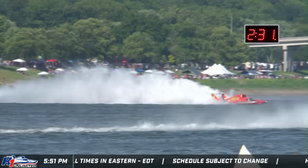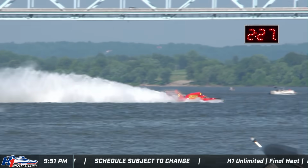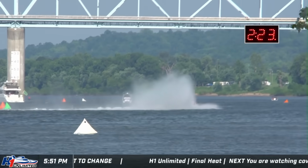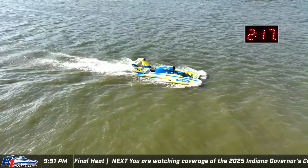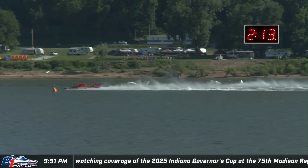And look at Andrew Tate right there. Now watch Corey and Andrew. Watch Corey and Andrew. Andrew is coming up the backstretch. Corey's coming over there. Andrew has the right of way here. He cannot make Andrew move. Andrew had the right of way because he was the boat that was already established on the course. That's a big deal, Tanner.